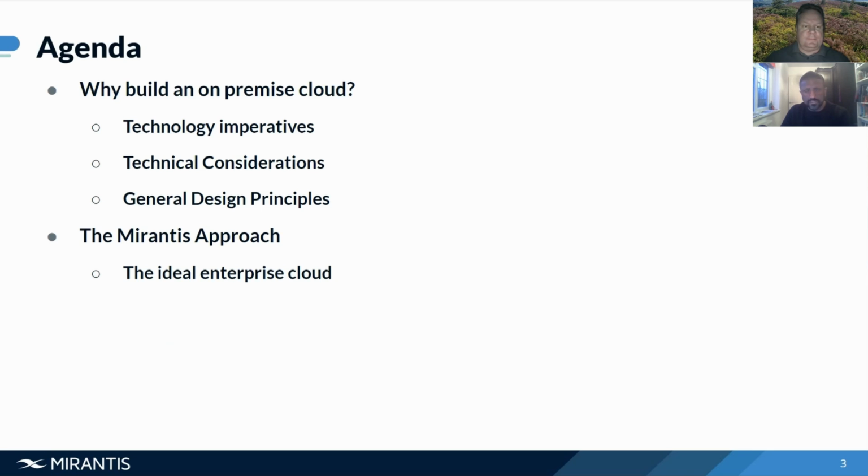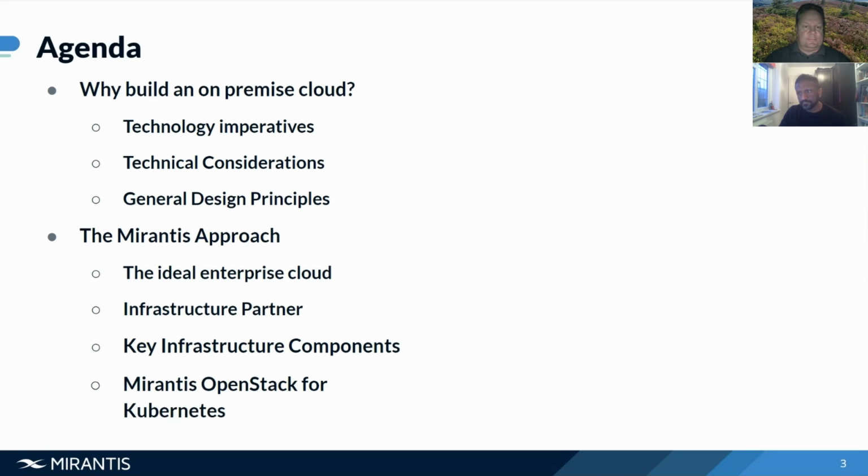So I'll start to talk around what we see as an ideal enterprise cloud solution. What can we offer you as an infrastructure partner in that space? Key infrastructure components as we see it. And then I'll also give you a brief intro into how we approach that from a product perspective with our Mirantis OpenStack for Kubernetes piece.